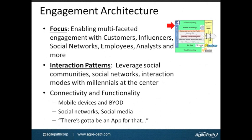So, engagement architecture. Again, focus here is engagement with customers, partners, employees, etc. The focus of the engagement architecture is really to enable a multifaceted, multi-channel engagement with customers, with influencers, with the social networks of customers, with employees, industry analysts, and more. So these are the things that you're looking at as you're looking at social and mobile technologies and how you can use those to create new interaction patterns with the people that directly buy from you or the people that influence who directly buys from you. So from an interaction pattern perspective, obviously we want to leverage social communities, social networks, and different interaction modes with millennials at the core of this.